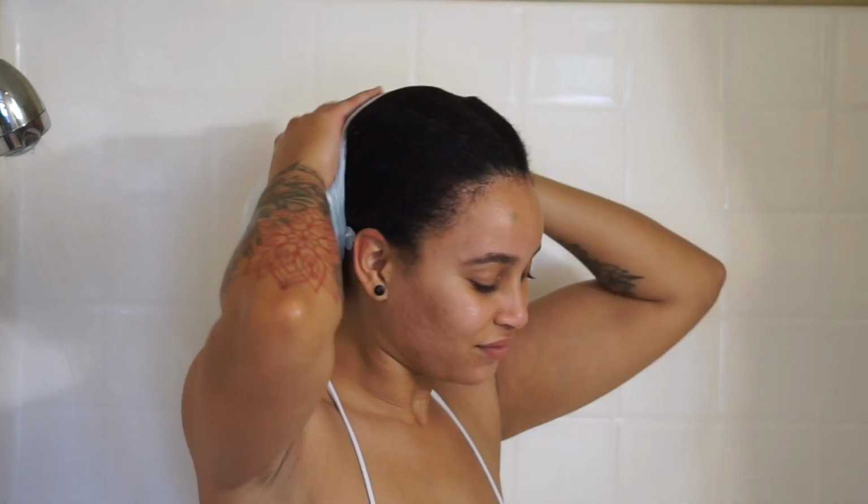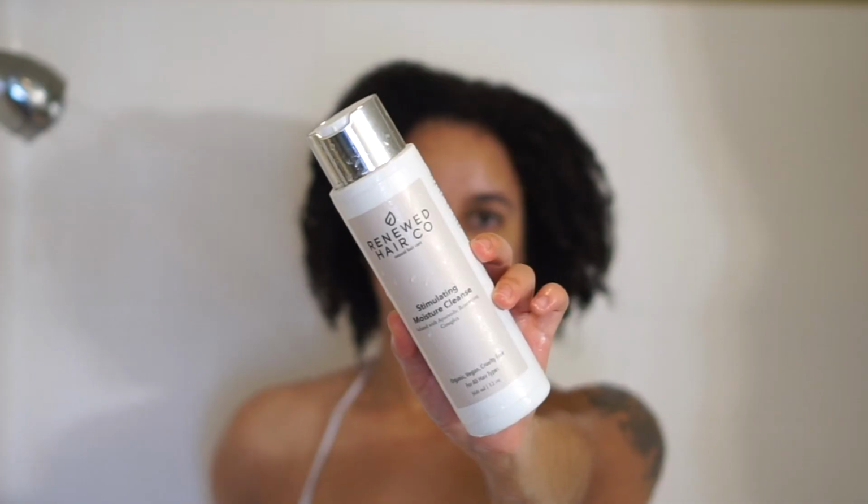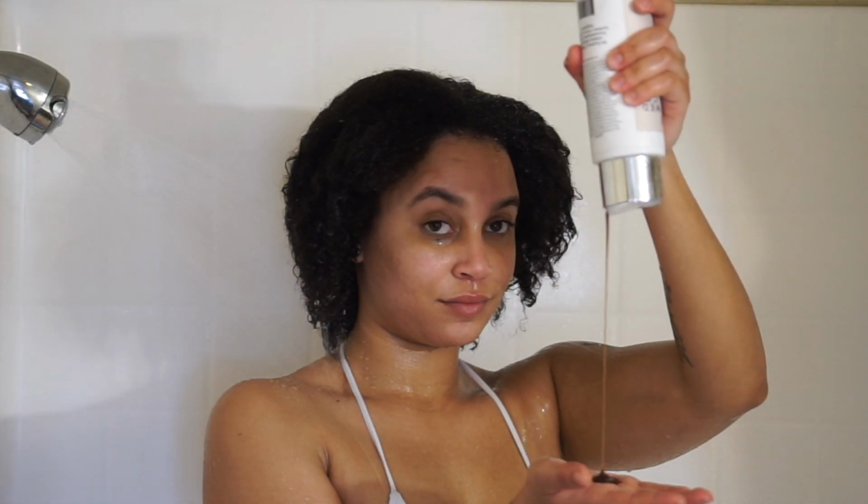Okay, so at this point, I'm going to go ahead and rinse out the elixir with lukewarm water. And then I'm going to go ahead and shampoo my hair with the Stimulating Moisture Cleanse, which is an African black soap-based shampoo designed to gently cleanse your hair while stimulating hair growth. It moisturizes the scalp and hair while cleansing. It soothes and calms irritated scalp and related conditions, and it restores the pH balance to optimize hair and scalp health. I loved this shampoo.